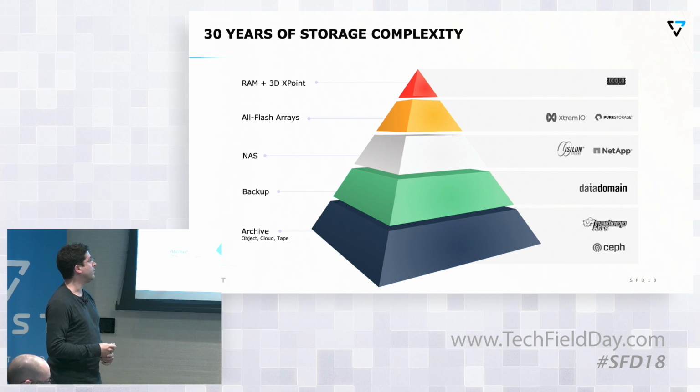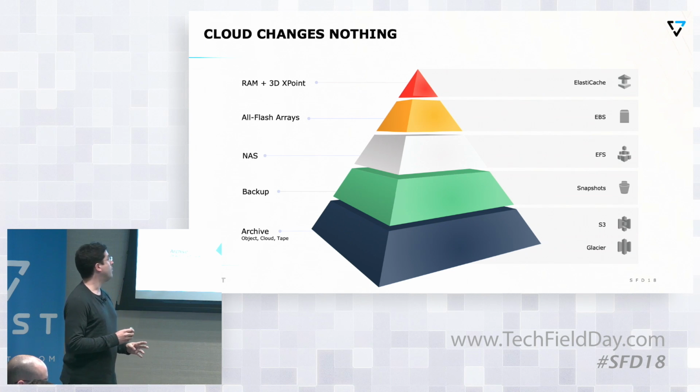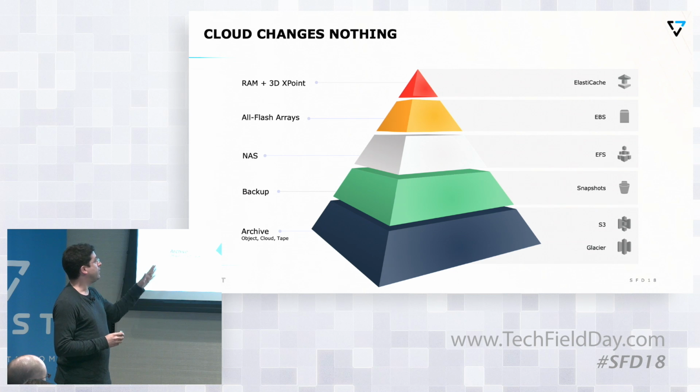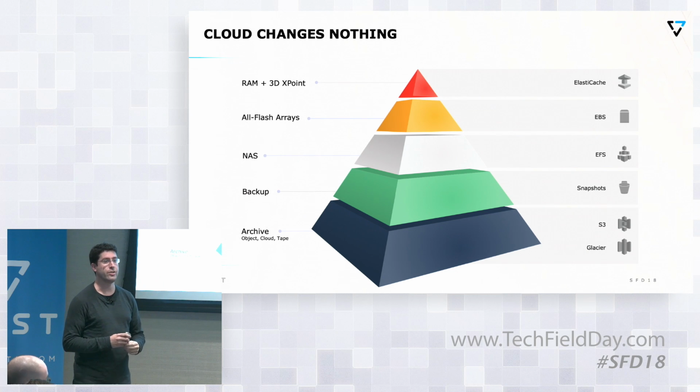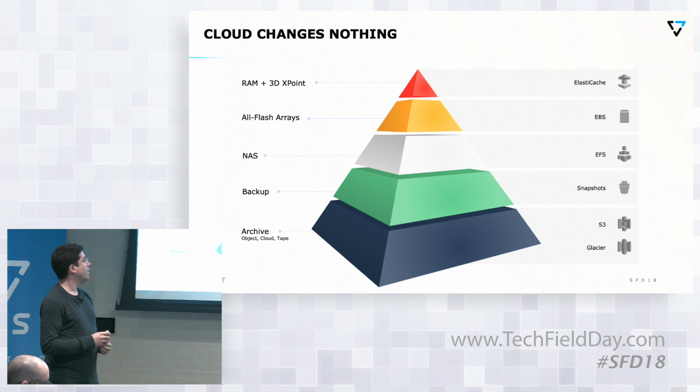and archival use cases. All of them also talked about the cloud, and all of them agreed that the cloud does not change this basic architecture. You still have the same tiers, you still have the same pyramid. What is the problem with this?